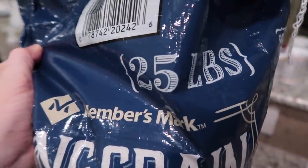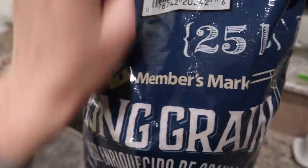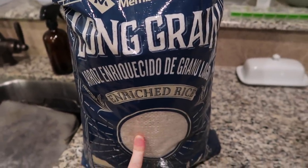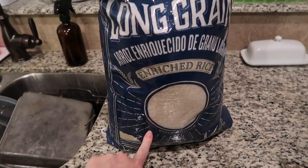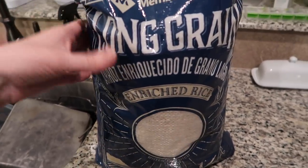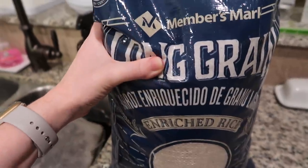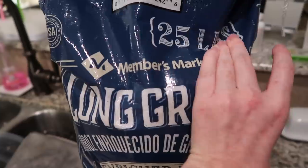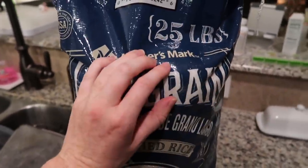25 pounds of rice. One of my friends was going to Sam's Club and she texted me and said, is there anything that you need? And I said, I cannot find rice. Every time I order it, I've tried for the past five or something grocery pickups and I cannot get it. She said, well, I'm going to Sam's Club and I will drop it off on your doorstep. She said, but they only have giant bags. And I said, that's fine, we can use it.